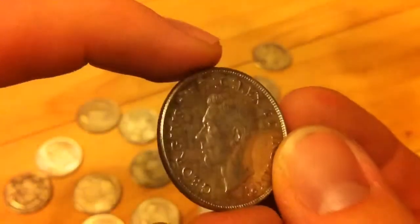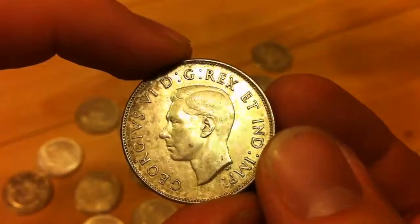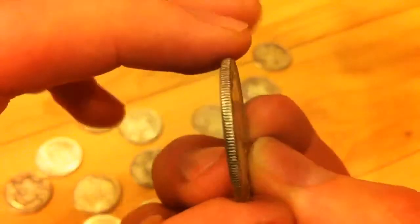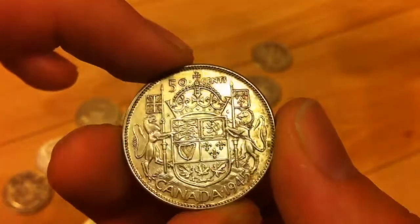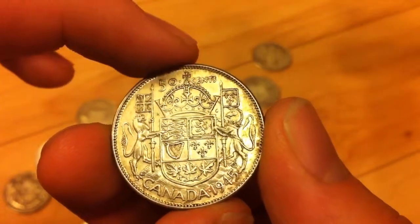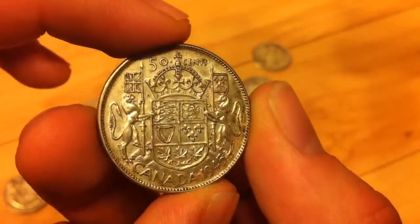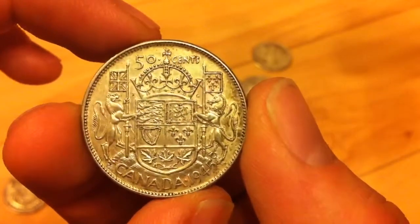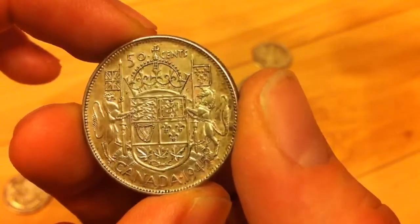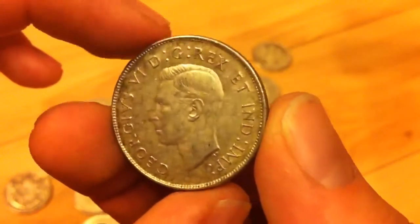Of course, this is all just junk silver, but I don't know, you can still enjoy the coins for their appearance, even though it's just another way to collect silver. They are really nice looking coins.